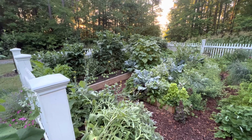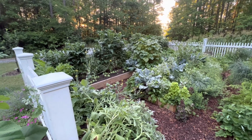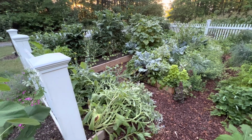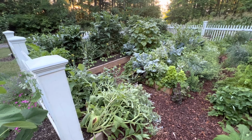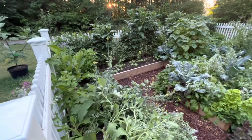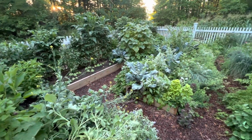We just had a pretty good rain last night, so a lot of the plants are falling over from the weight of the rain, especially the borage. It looks like it's flopped over, even being staked. It's pulled away from the stake, so we've got quite a mess here. It really is time for me to start doing some pruning and trimming this up.